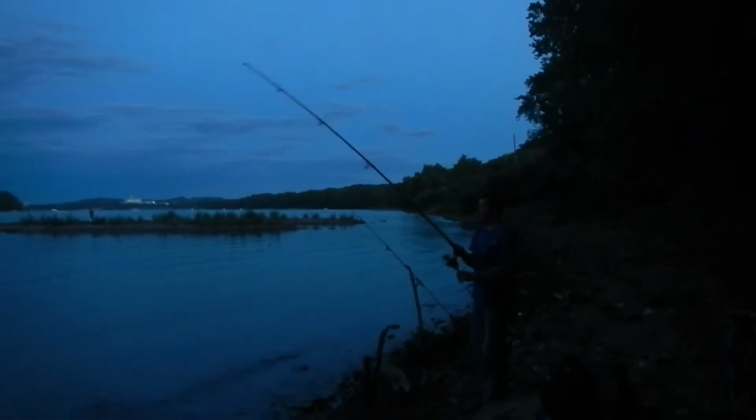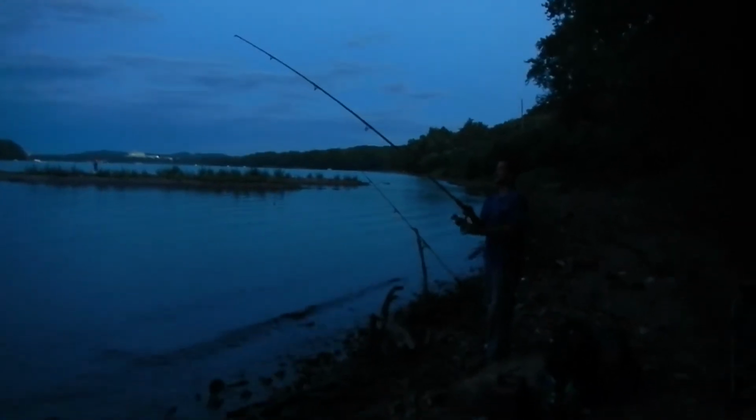Did you get it? Yep, we got Jeff hooked up with a catfish. You got it? Yep. Yeah, he was swimming around. See what Jeff's caught here. Not big. Oh, yeah.